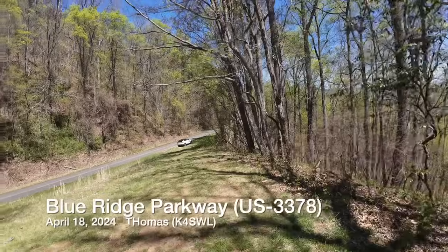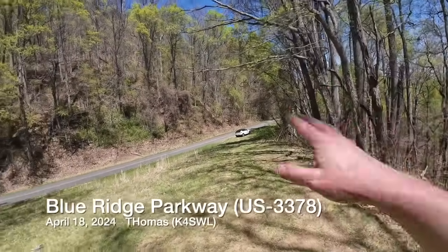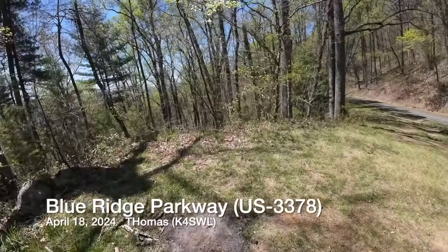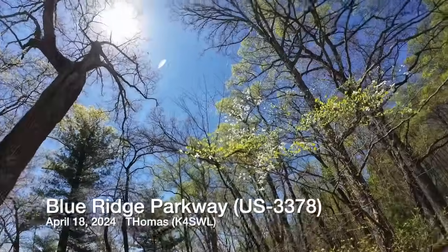If you're new here, I like to do real-time, real-life amateur radio field activation videos. And today, I'm on the Blue Ridge Parkway. That's the Blue Ridge Parkway right here, and it's one of my favorite little pull-offs when I want to do a quick activation. I like this spot. I was hoping for a little more leaf cover.